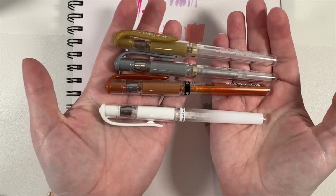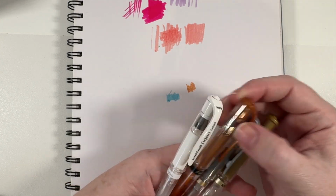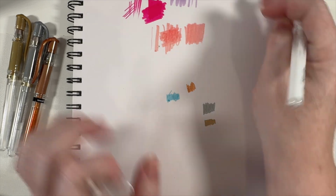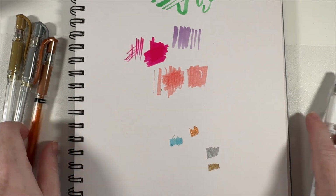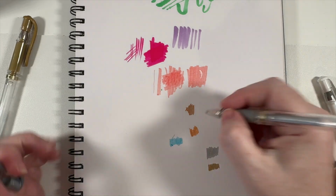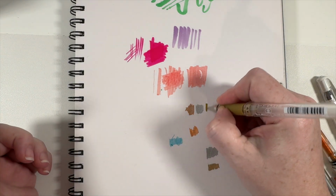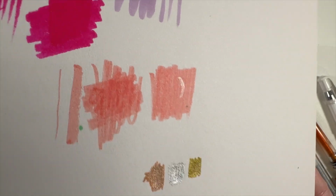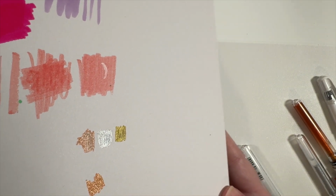And then last but definitely not least when it comes to embellishments are the Uniball Signo pens. Now these come in white, a copper, silver and gold, and I use them quite a lot, especially the white. I find it really, really good for adding white highlights to sections of your page. And then you've got these beautiful metallic colours here. I will just quickly swatch them for you. So as you can see, they have quite a lovely metallic finish to them. There we go. So they're really great for adding details as well.